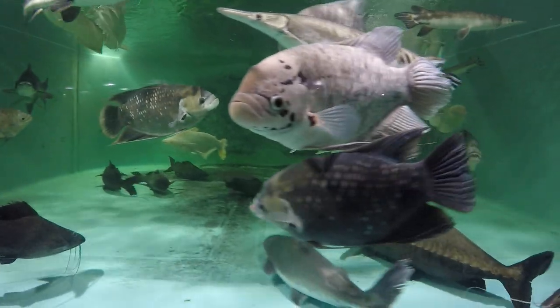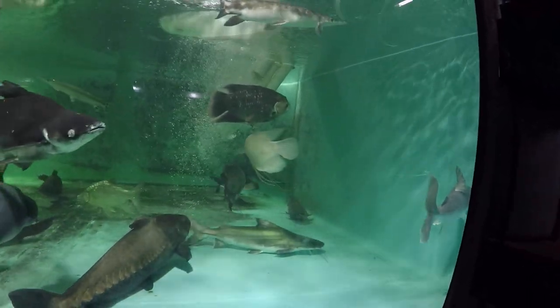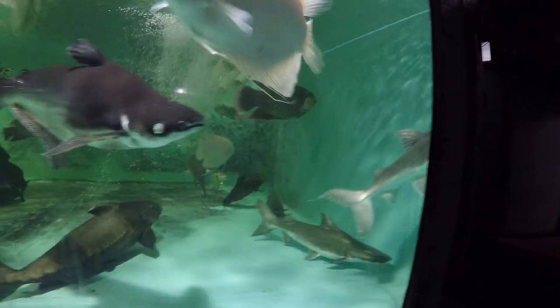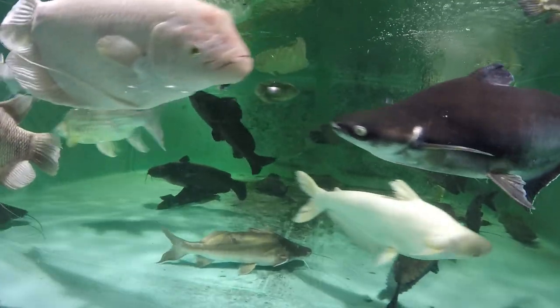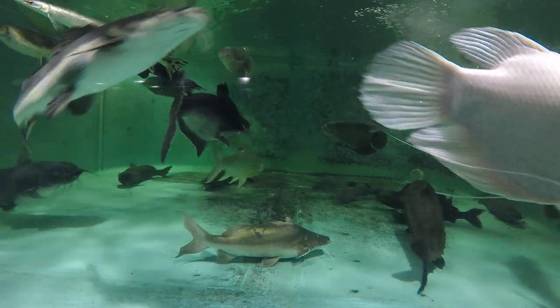We have two piraiba, that's the submissive one, or shy one, and this is the dominant one. We have a lanty catfish, there in the middle.